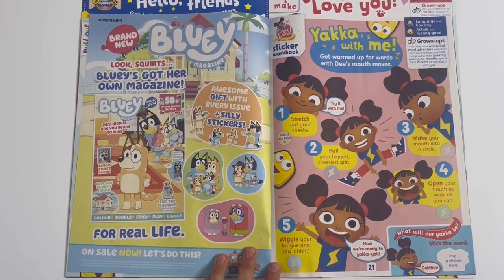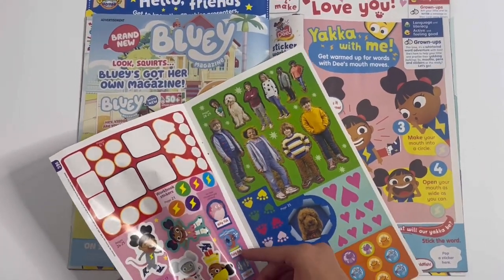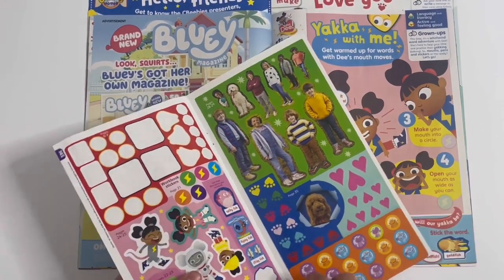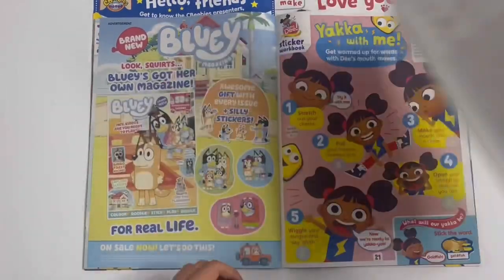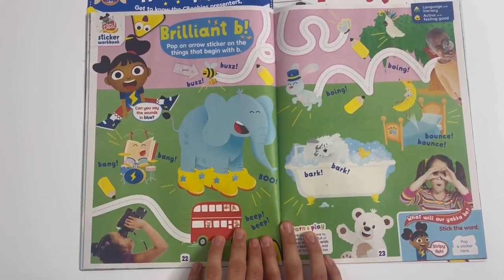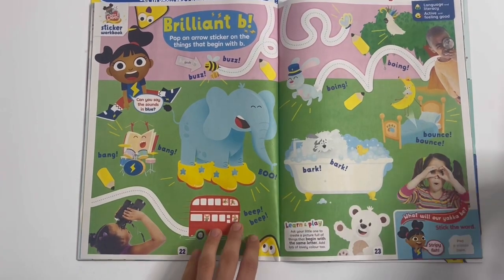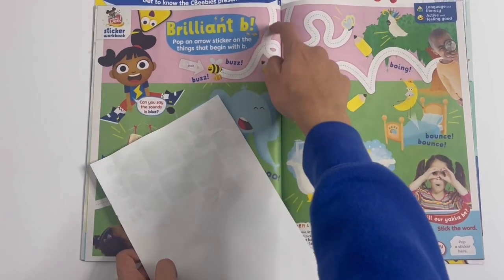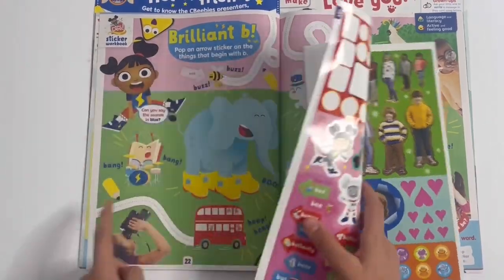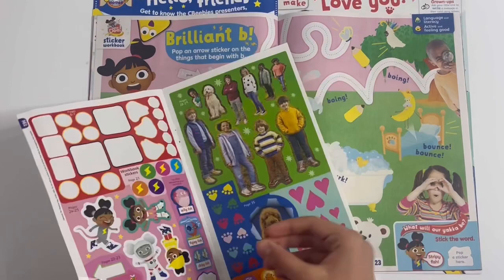And what will our yakka be? It will be goldfish. I think all the stickers, all about fish. Brilliant B. Pop an arrow sticker on the things that begin with B. So we can do this. I can also trace the bumblebee's trails and the bunny. And also with the bus as well. So I have to find all the things.